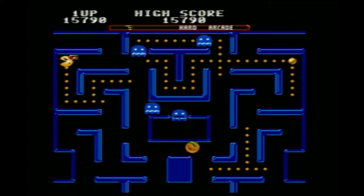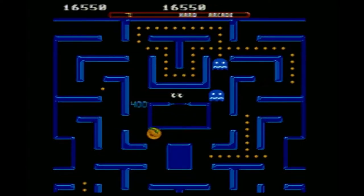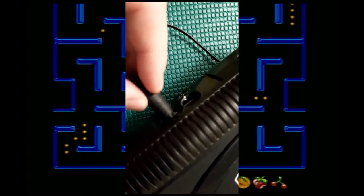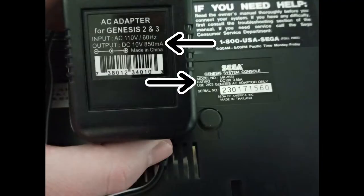I'm not sure how bad it is to find the brick for a Model 1, but they should all have the same plug. In any case, the best power supply would be the factory original, but as long as the plug fits and the output matches the input on the bottom of your system, you should be fine.